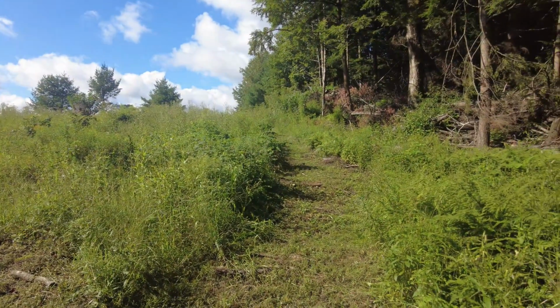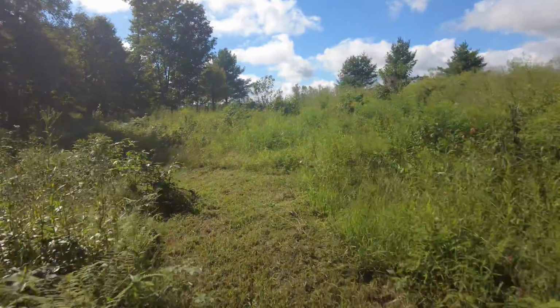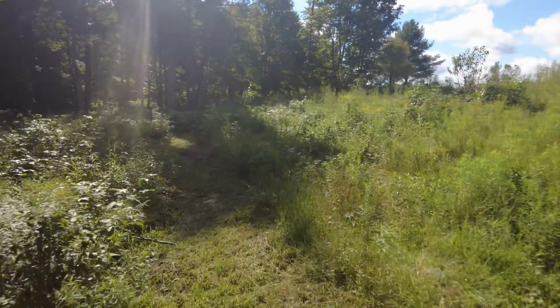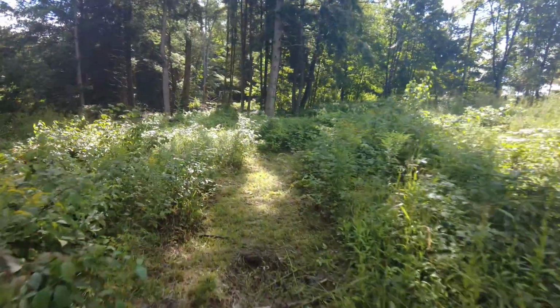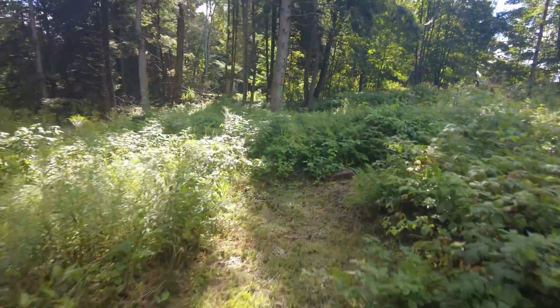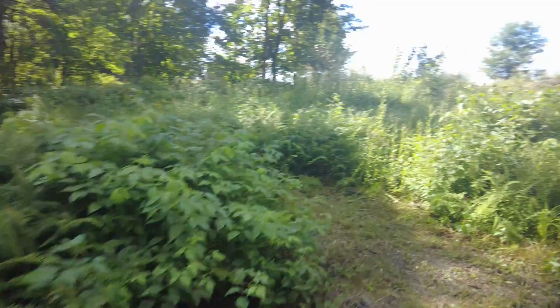Now this is the path we just came from up in that area. This is another area, and this will take us all the way up to the back side of our little shed that we've been staying in when we're here. So we have the shed we've mentioned in previous videos. It's a 10 by 14, and this path will take us right up to the back of that. And I love having this little path. It's like a trail through the woods.